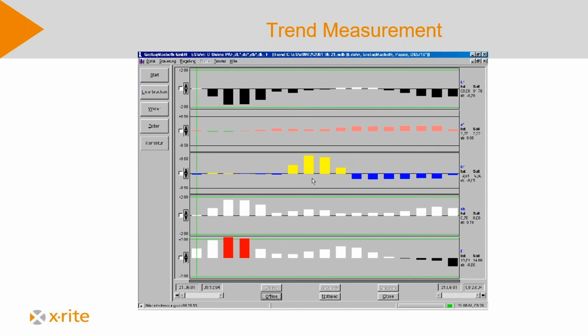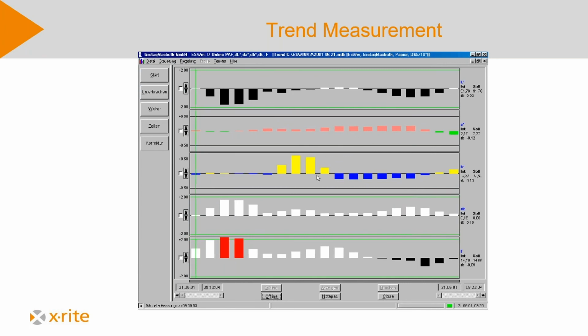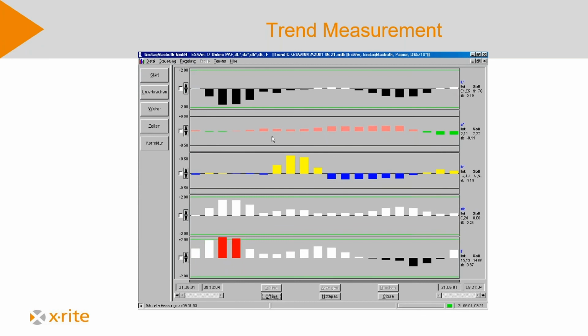And it's very easy to read. If you look at the top diagram, it's white and black. So if the bars are too white, it's too light. If they are black, it's too black. Next diagram is the A value. If they are red, it's too red. If they are green, it's too green. And the same with the B value, too yellow and too blue. So you can see immediately at one glance that the last measurement is a little bit too white, a little bit too green, a little bit too yellow. So you do not have to be a color expert, you see where you are.